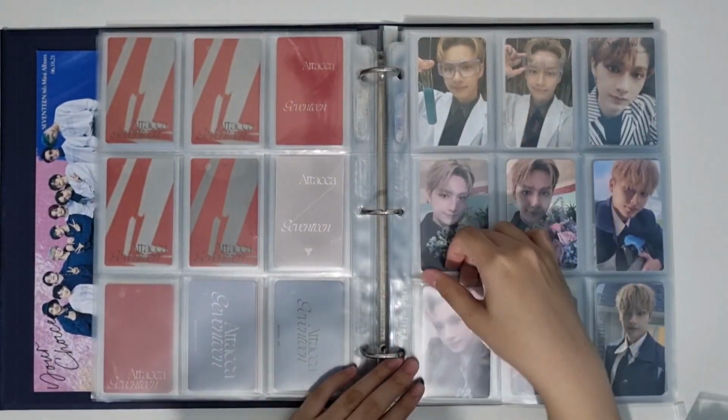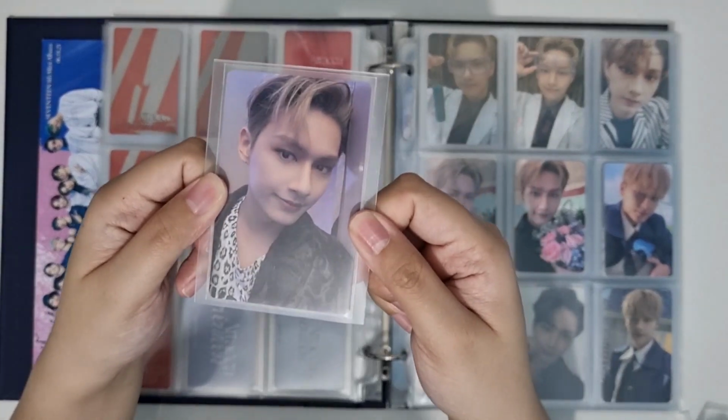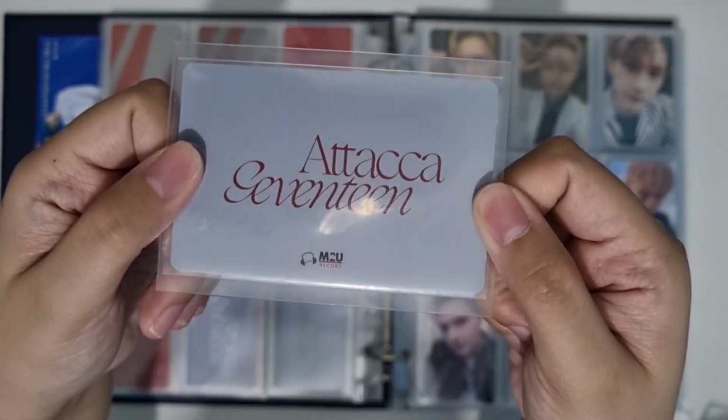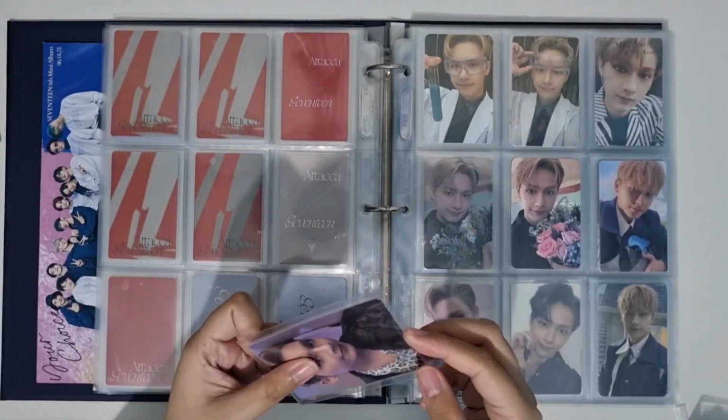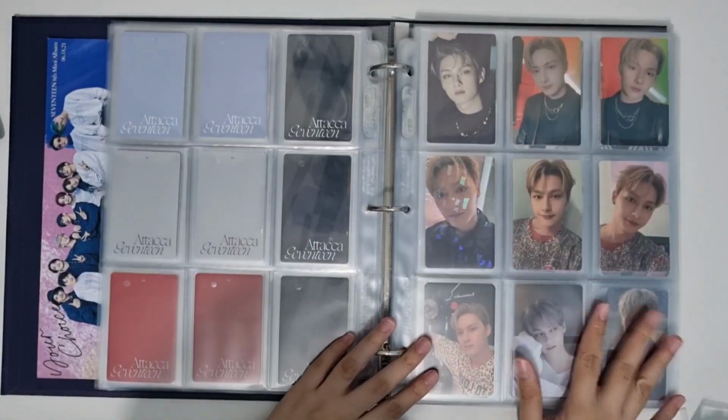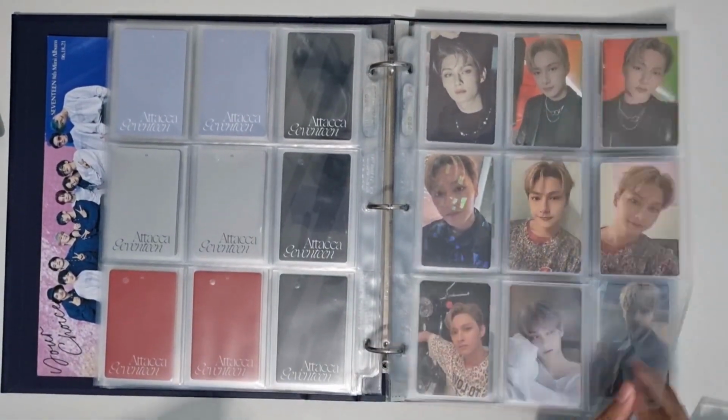But as I was saying, there are some fan sign photo cards of Junhui wherein the photos are the same. There is an instance of that, for example, with the Scientist. And what I did with that, I don't need 2 photo cards with the same photo, so I just opted for one version and collected one of it. So that is it for Attacca.